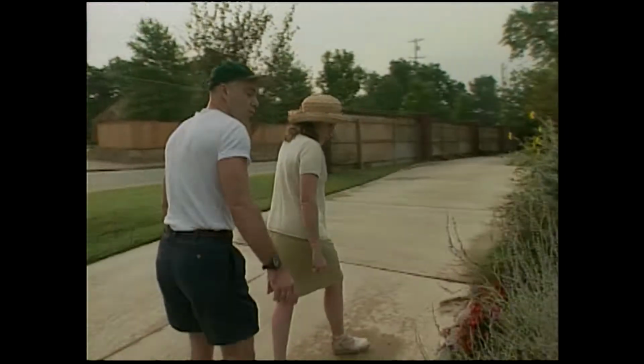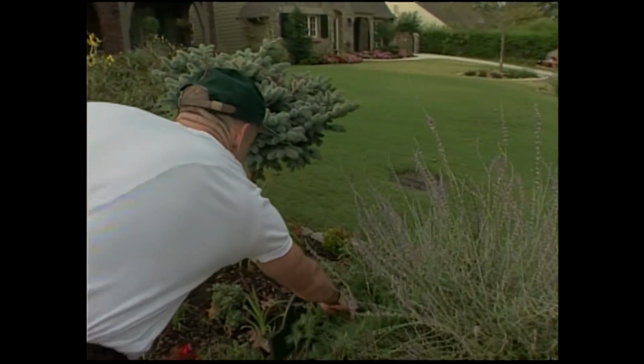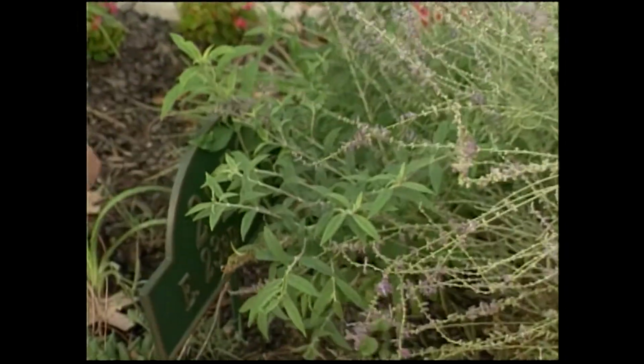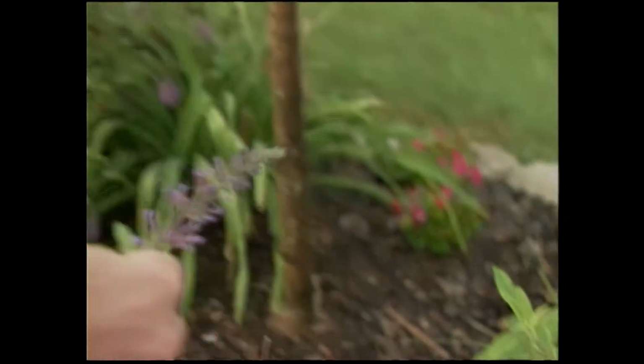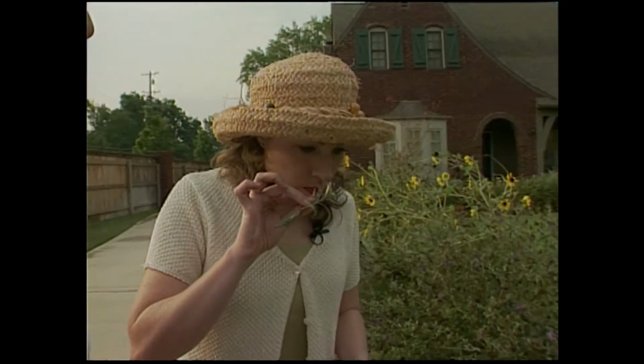And then as we move down, here we have one of the dwarf nano blue butterfly bushes, and in England they call this summer lilac. I'll pull a little plant off, and the English always try to utilize fragrance. It has a light lilac smell. There are very many different varieties of these.